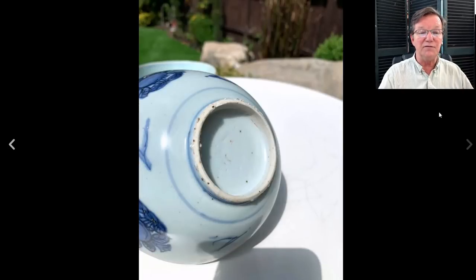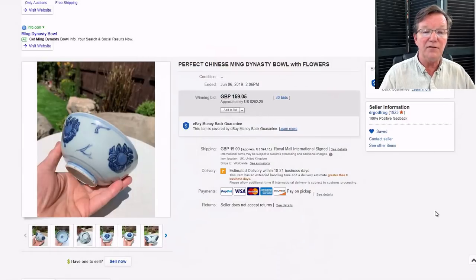Here's an image of the bottom of it, and this bowl just went for $202. All right, perfectly nice bowl, and they can be bought reasonably. This came from Dr. Godfrog over in the UK. He gets nice things. He's a good dealer over there, and we feature him fairly often.